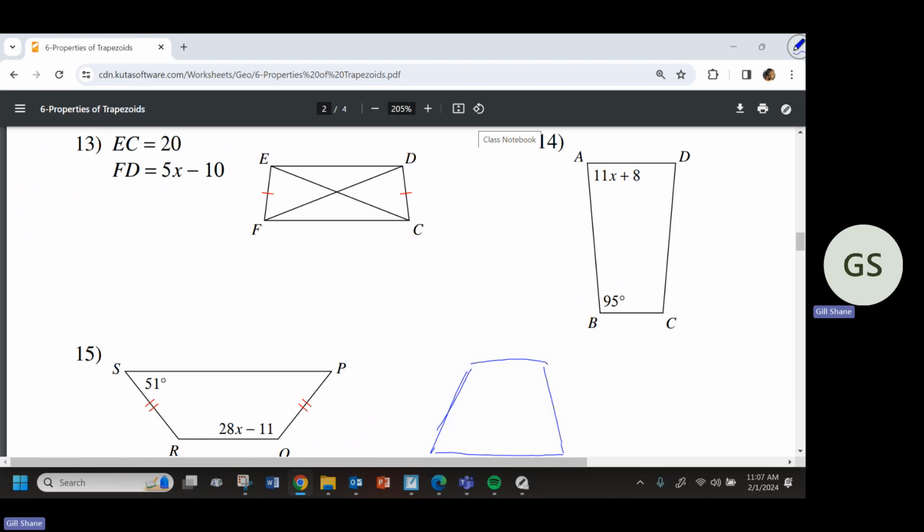These are not pages. If you want to do pages, you can. It's page 55, 1A, 1B, 2, 3, 6 through 10.